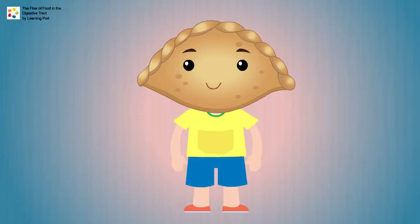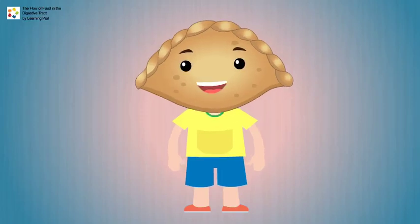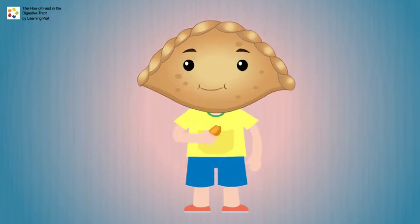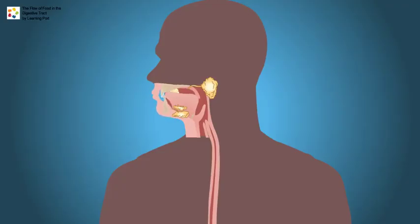This is a story of a long journey with challenges and actions that take several hours to reach its destination. It all begins with that first bite of a yummy curry puff. The teeth take a bite of the curry puff, chew it, and break it into pieces. The saliva secreted by the salivary glands soften the curry puff to make it easier to swallow.